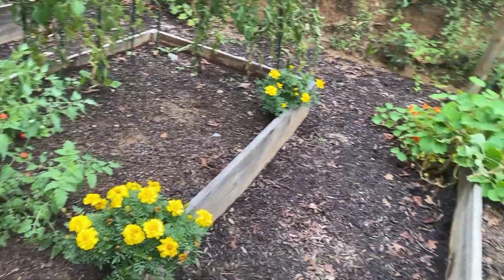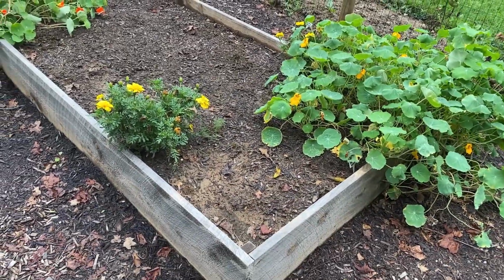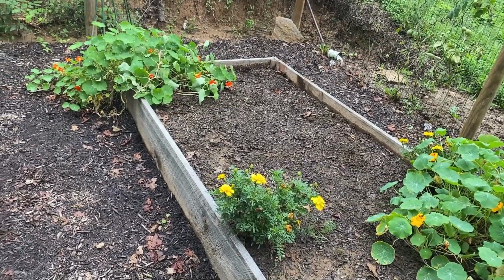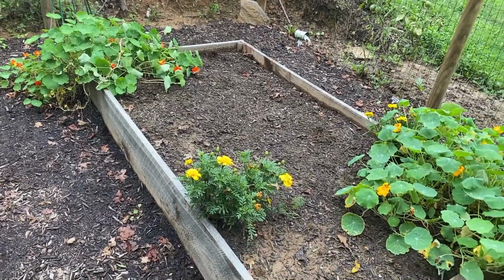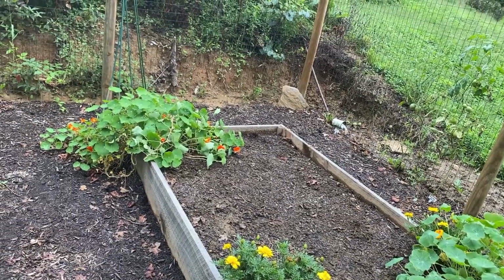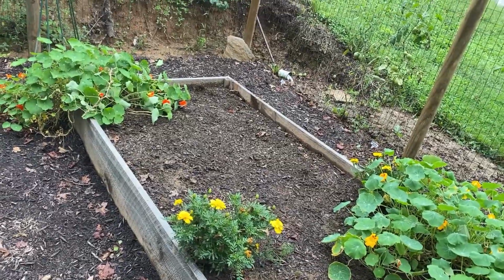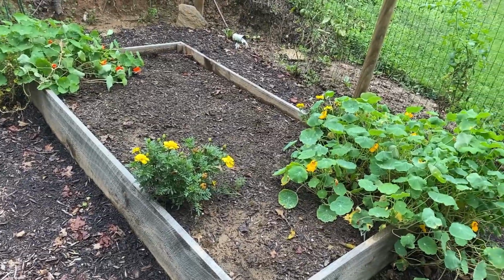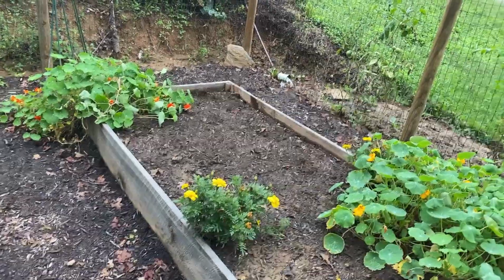We'll see. And then we have this bed over here, which had some yellow squash, some tomatoes, and a butternut squash plant that the squash bugs absolutely killed, my butternut squash plant and all my yellow squash. I harvested all the tomatoes that were on the plants at the end there, and so now this bed is pretty much empty except for just some nasturtiums and some marigolds, and I'm going to go ahead and leave those in here and just kind of plant around them so we have a nice full bed here.